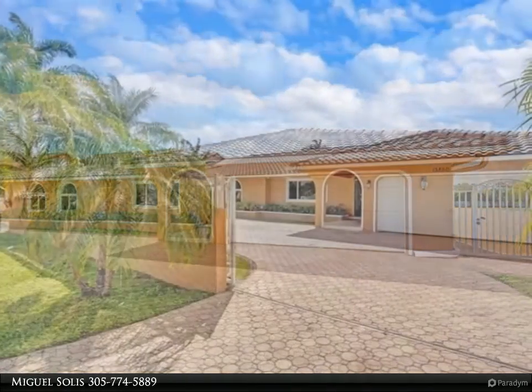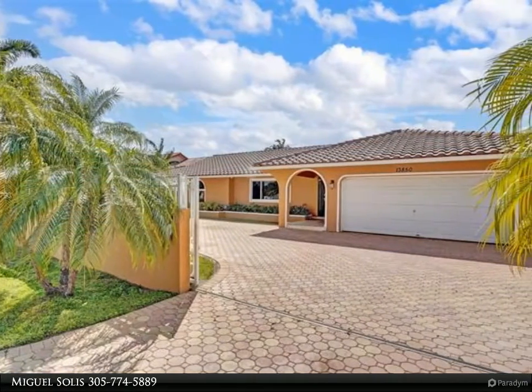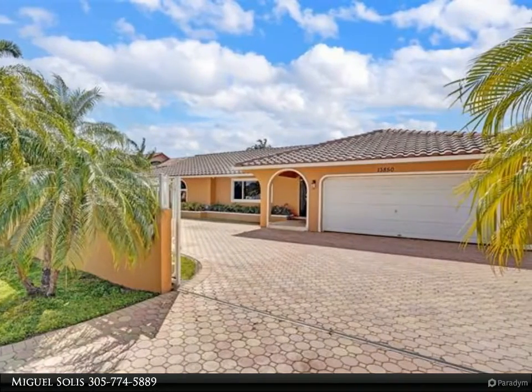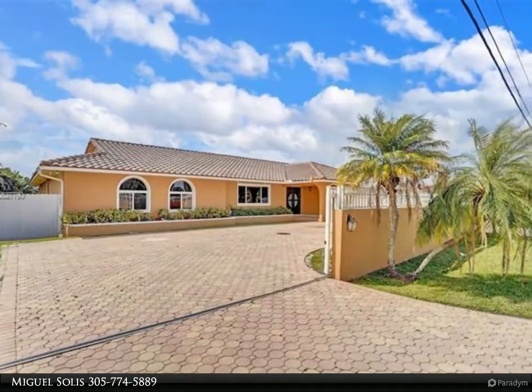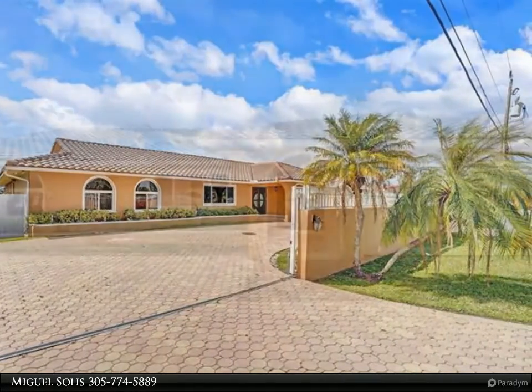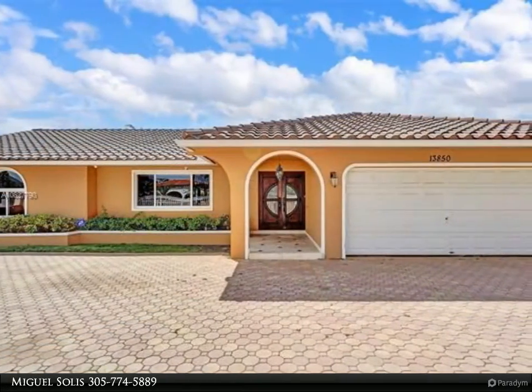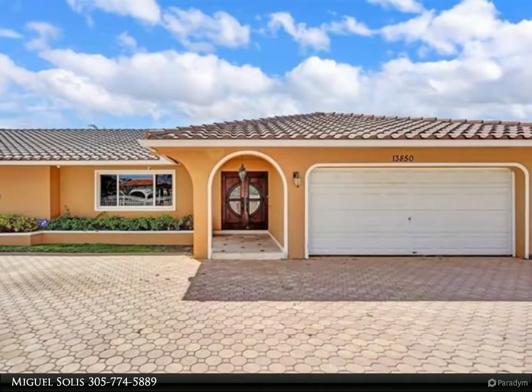Large master suite with generous walk-in closets and ensuite spa-like bathroom plus 3 other bedrooms and a private office separate from the rooms to get your work done. Custom pool with cascading waterfalls and slide with wet bar that overlooks an enormous backyard for the kids to play. Home has a newer roof and impact windows and doors, 2-car garage and minutes to shopping and expressways.